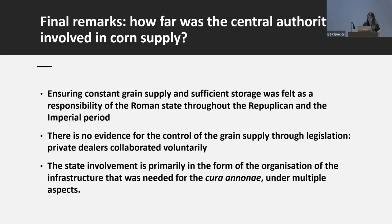Thus, if we want to sum up and offer some final thoughts, the evidence that I have presented is far from complete and far from exclusive. If it was felt by the Roman authorities as a responsibility to ensure a constant grain supply and a reliable storage of grain, we cannot argue that state control ever acquired the traits of Soviet Russia or of any remarkably communist state of the 20th century.